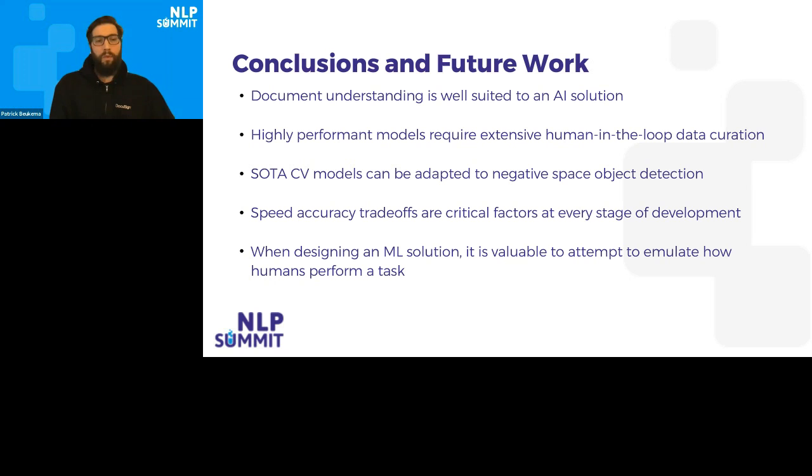And finally, one of the most important lessons we learned is that when you're designing a novel ML solution, it's extremely valuable to consider how humans are performing the task and attempt to emulate that with the machine learning models. So that is what we've attempted to do, and we're really excited about some of the results so far, and we're looking forward to the future. So thank you very much.